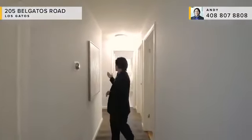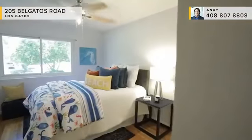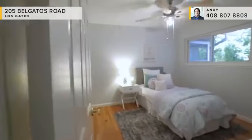All right, down the hallway is a standard coat closet. We also have a large linen closet just back here. And each of the four bedrooms has hardwood floors, dual pane windows, and ceiling fans.